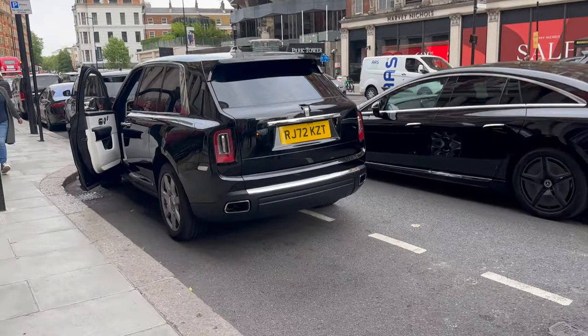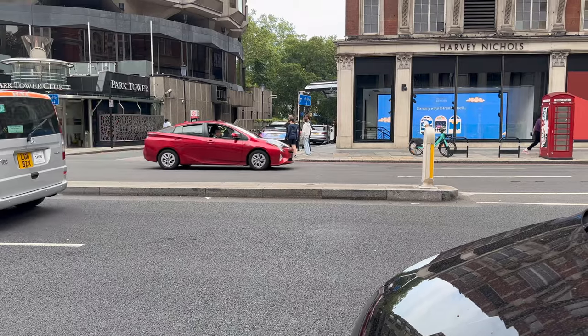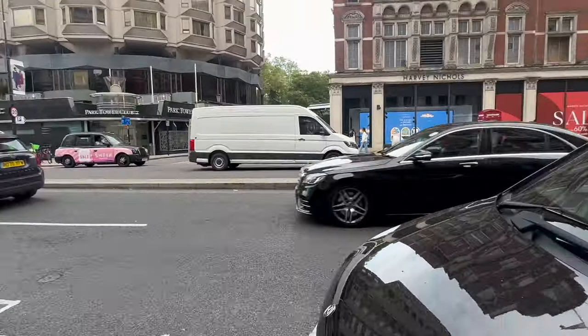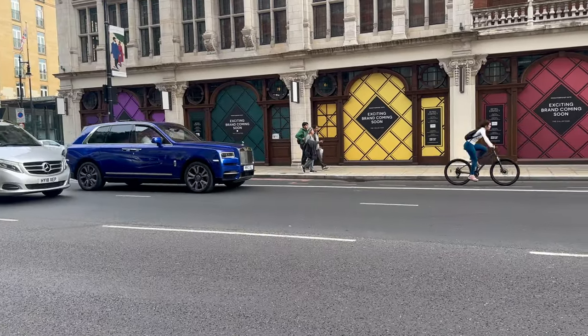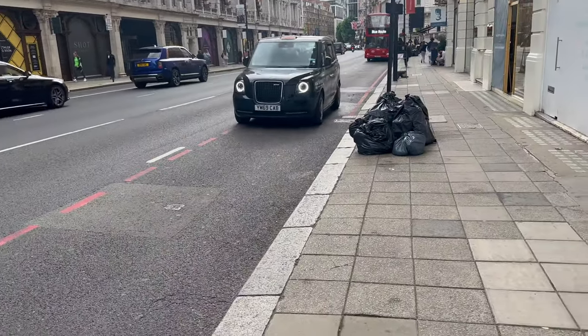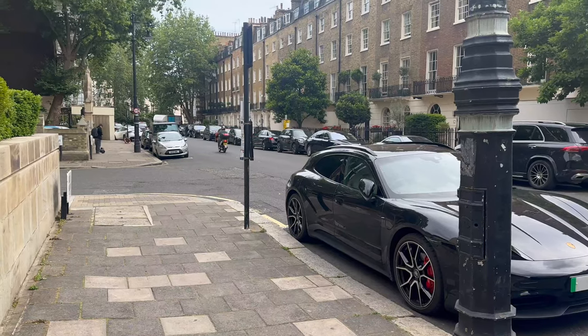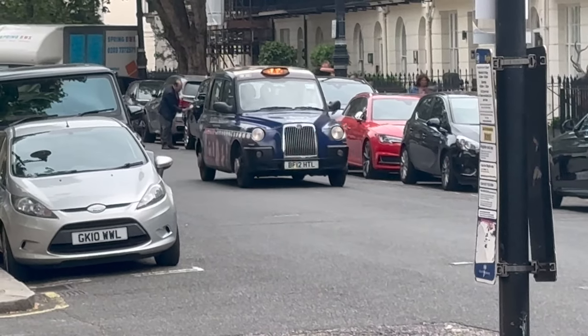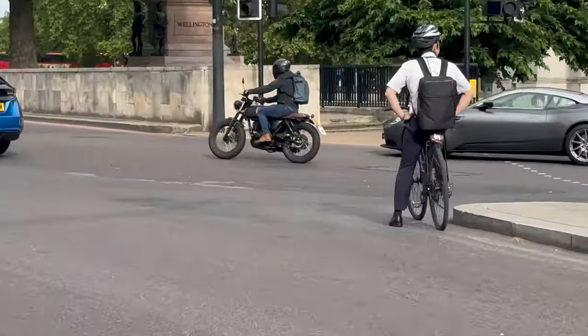It's not a Senna, but we got a Rolls Royce Cullinan again. Oh my gosh. What is that yours? Oh my gosh. Got another Cullinan in blue. And a cab. Also down there, we have a Rolls Royce Phantom. We got an Aston DB11.